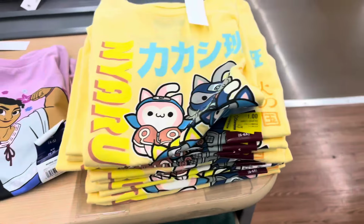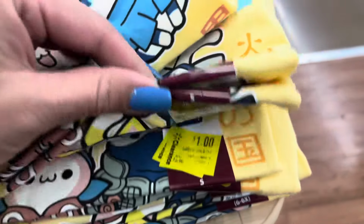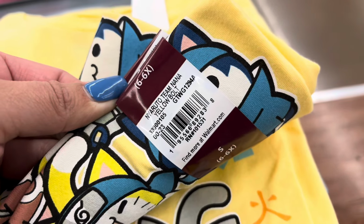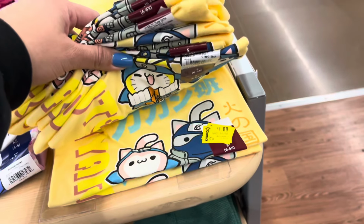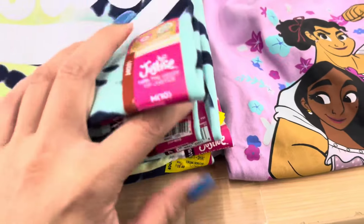But that's how it looks. Don't forget that these are on clearance. This location has it for $1. I did find it at a different location for $1 as well. Just something to look out for. They have these Justice shirts on clearance for $3. They are marked.